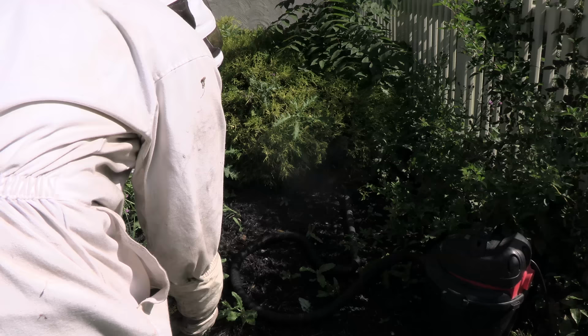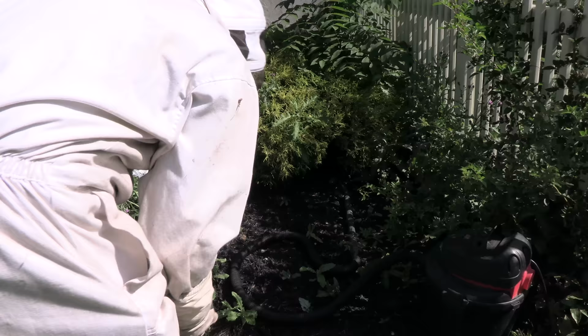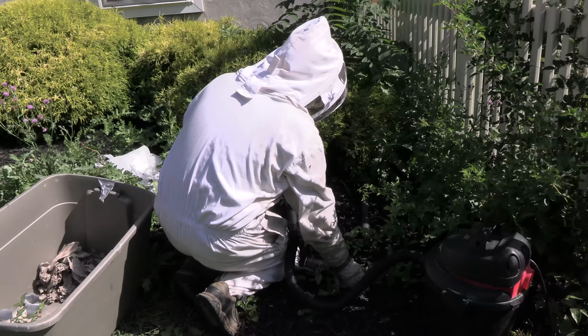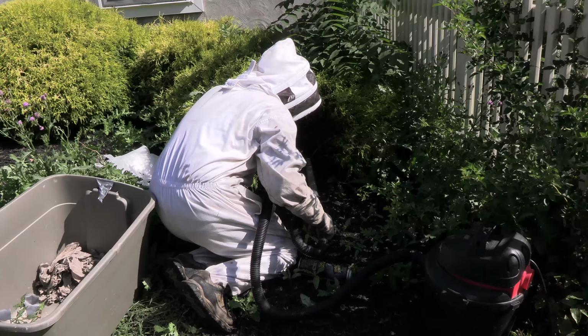All right, so this nest here actually had two nests side by side. They're about 7 feet apart, and this one, they were super, super active. They were swarming before I even got started. So I used a little black flag just to batten down the numbers a little bit, but it hardly does anything with these guys. You can see they were practically all over me.